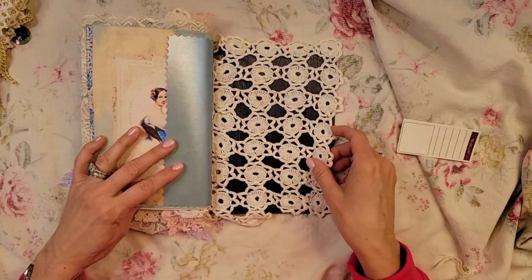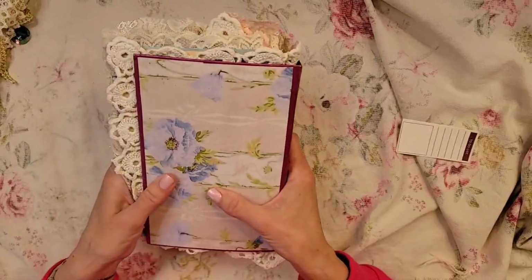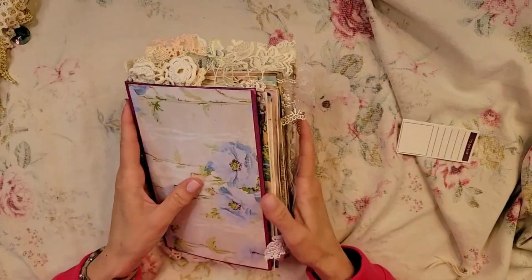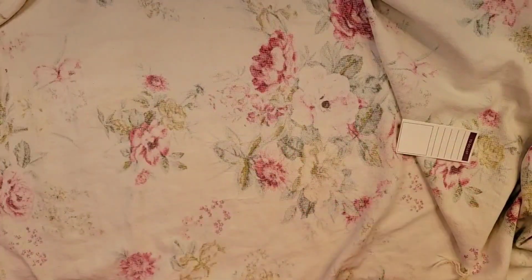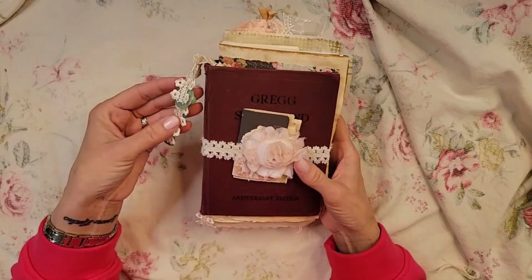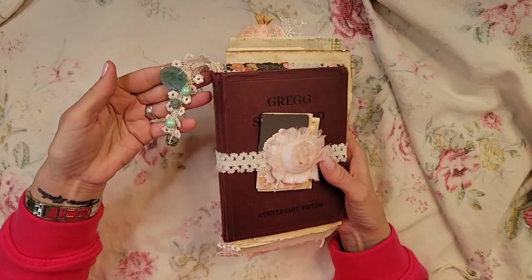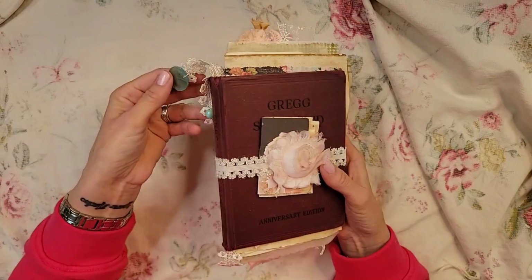Is that not beautiful? That is her custom journal that she made for her mother-in-law's best friend. And this goes on it, and I'll have to put that back on it later. And this is the journal that she made me for Mother's Day. Yes, my daughter made me a journal for Mother's Day. I can't get that fuzzy off. Okay. Isn't that beautiful?